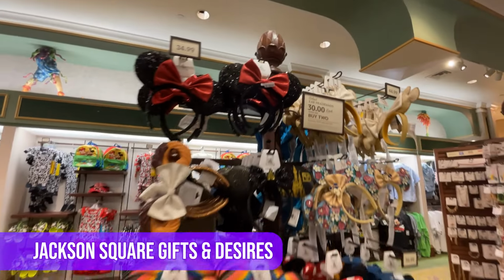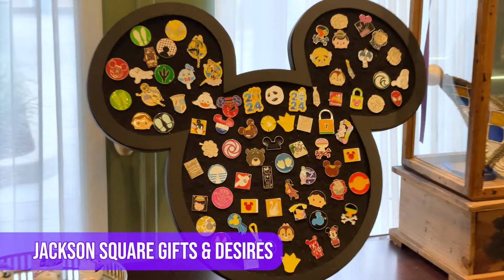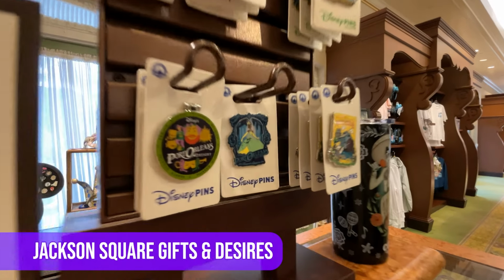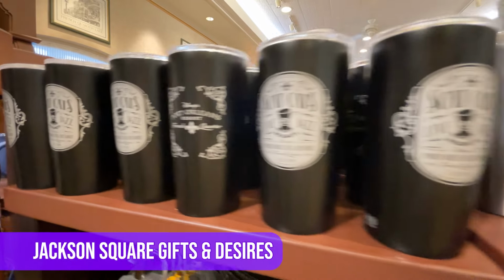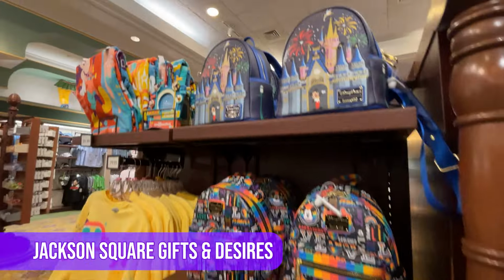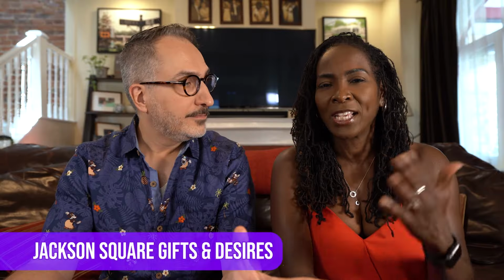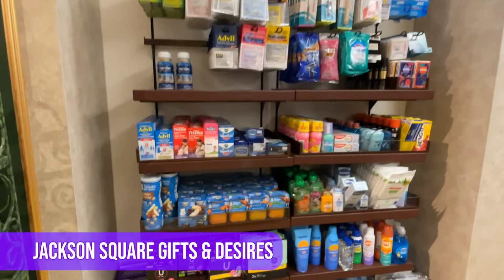You've got all the souvenirs you could want, apparel, stuff you might need for the parks, pins and pin trading. You actually got a pin there? Yeah, I got a Port Orleans themed pin that had Tiana, which was very nice. They did have some Scat Club merchandise, like a mug, that I kind of regret not getting. But overall, the retail space there is really nice. Everything you could possibly want, including little sundries like toothpaste, Tylenol, Band-Aids and first aid things too. All the things you might have forgotten that you want to pay double and triple for, they've got you covered.